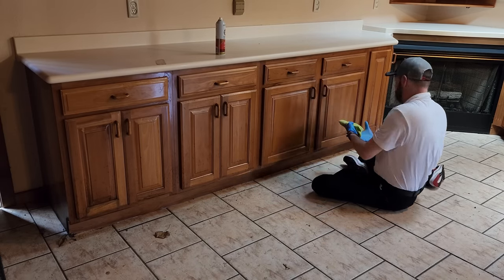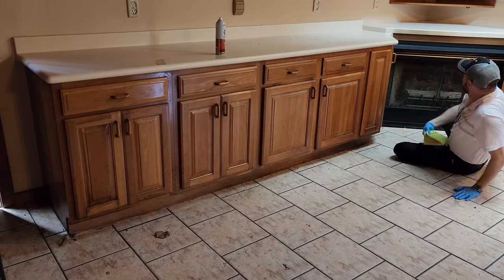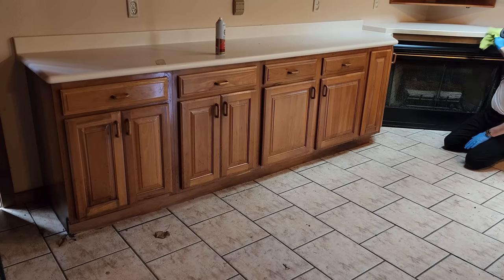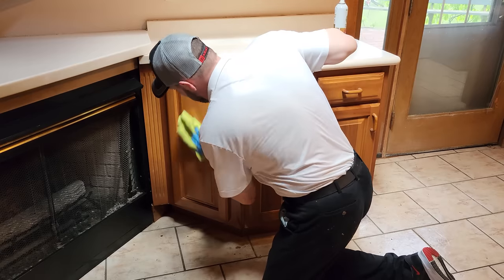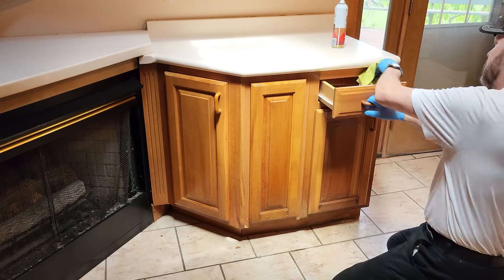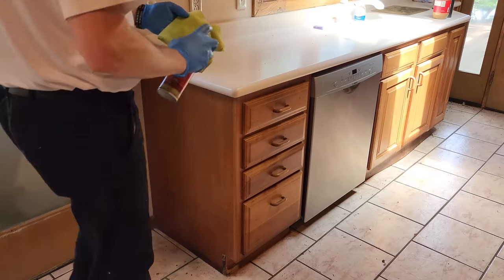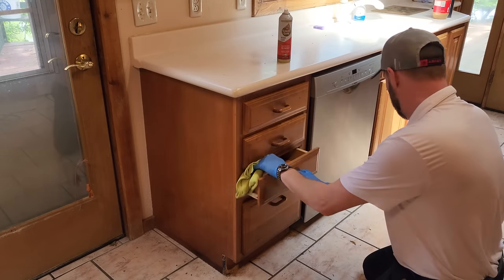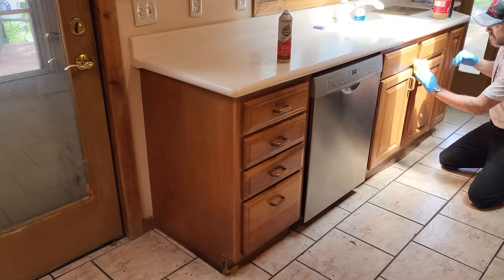I also used a little trick here. Since we know that fireplace is not going to be used for another 9 months, I went ahead and used liquid gold on the black paint, and it takes off all the white haze and makes that look like brand new paint again. By the time fireplace season rolls around again, the liquid gold will have evaporated, so you don't have to worry about it burning or making smoke or anything like that.